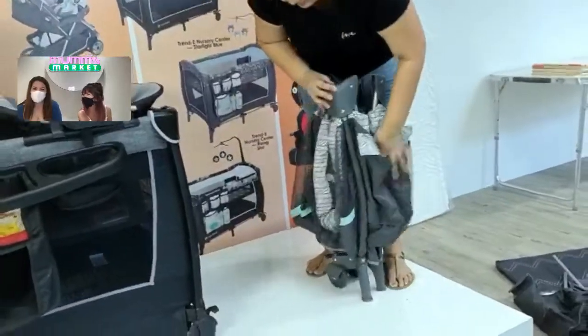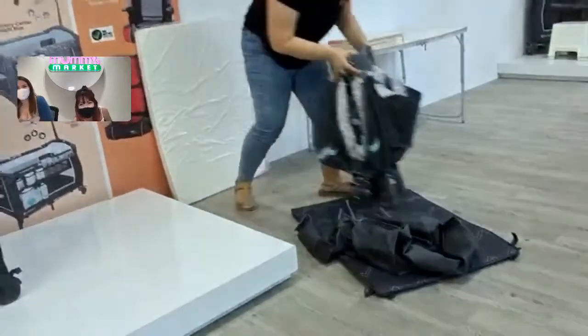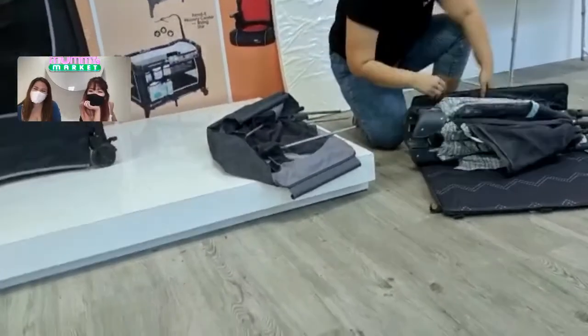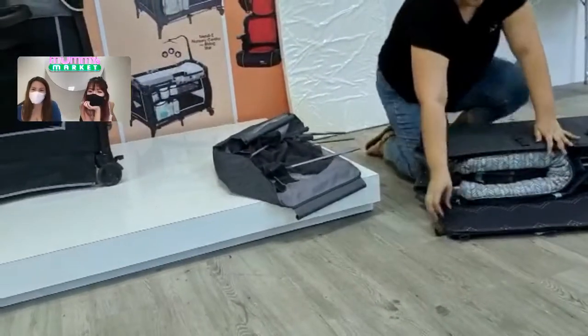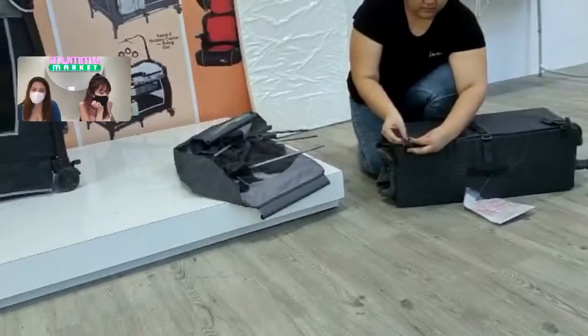Easy peasy. Wow. Okay, Michelle, you passed the test. Right, then we use the mattress pad to secure and to compact everything together.